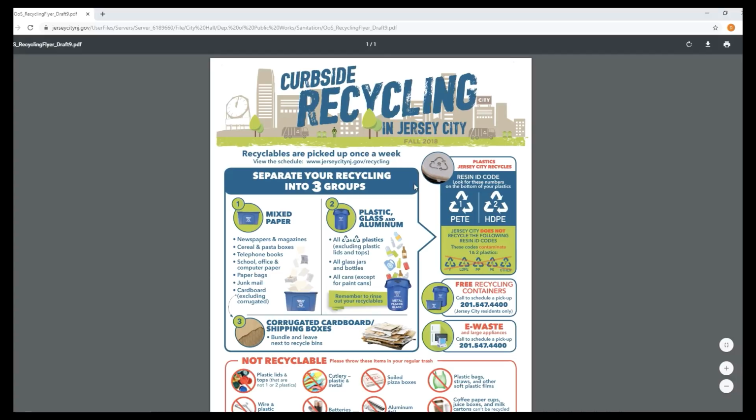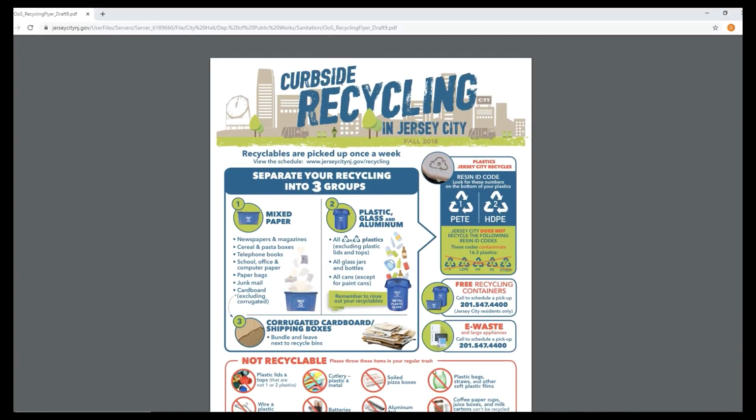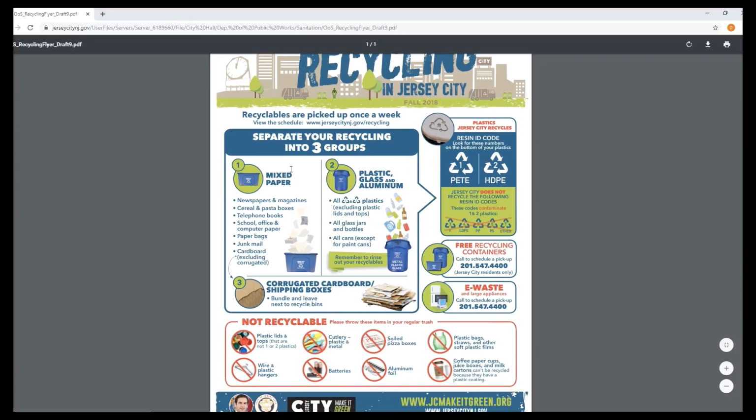For this specific city, it requires 3 separate containers and 3 different groups on how you recycle things. Mixed paper, then you have your cardboard, and then you have your plastics, glass, and aluminum. That's basically single stream, and they will do the sorting for you later on in the process.